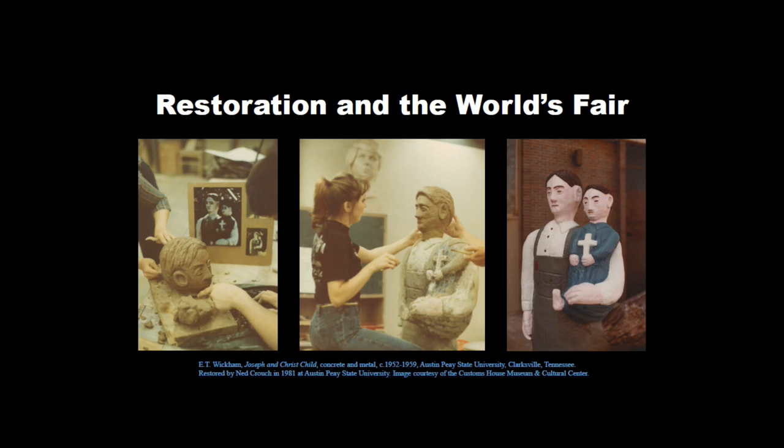So, restoration and the World's Fair. The same Ned Crouch, then working at Austin Peay, was given permission by the Wickham family to restore five works. And he was contacted by the World's Fair official about the World's Fair in Knoxville, which was happening in 1982, and asked if they could show Wickham's work. So they worked really hard, and they came up with four that were displayed.